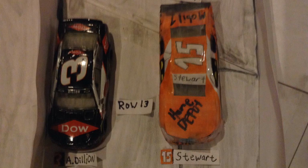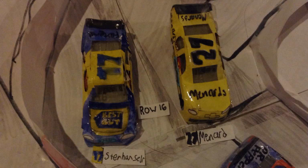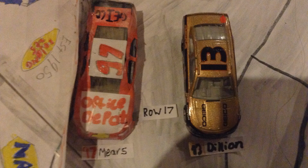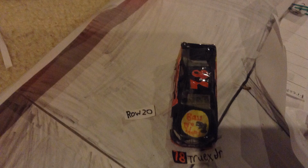As you take a look at the field, Regan Smith will start in row 15 for his final race. As you see, the rest of the starting lineup, we'll be right back after the break, and coming up will be the start of the race.